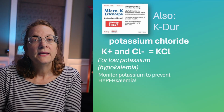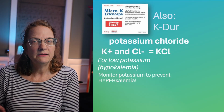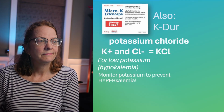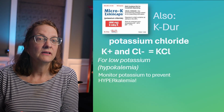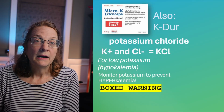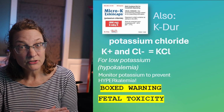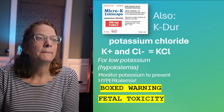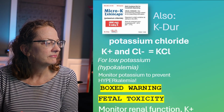So then if we don't monitor it and the patient doesn't come in for their appointments and they keep getting their potassium refilled, and they're on another medication that's increasing it, that can be dangerous. And if they don't get their lab work, you're never going to know. The boxed warning is on this one, like some of the blood pressure medicine, fetal toxicity. Okay. So let's look at a prescription.